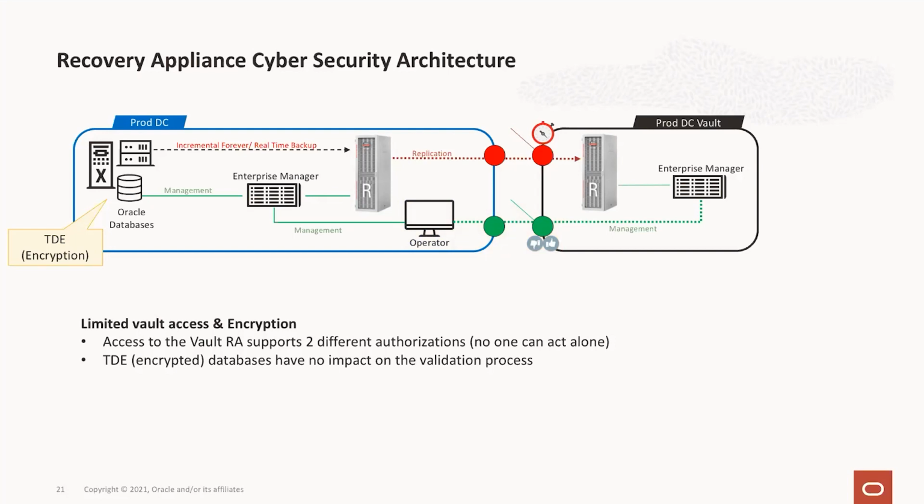TDE encryption. If you're really being serious about security, cybersecurity in your environment and security in general, you need to be considering TDE encryption. That secures your database and ensures that if there was an intrusion and someone obtained data, they can't use the data against you, right? They've captured data that's encrypted, and that doesn't do them much good. All the processes that I've been talking about that the Recovery Appliance does, the incremental forever, the real-time backups, the replication, the validations, none of that's impacted by the use of TDE. We can still do all of our Recovery Appliance work, even with a TDE encrypted database.